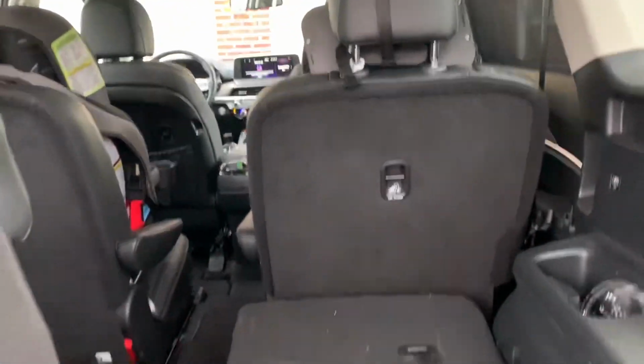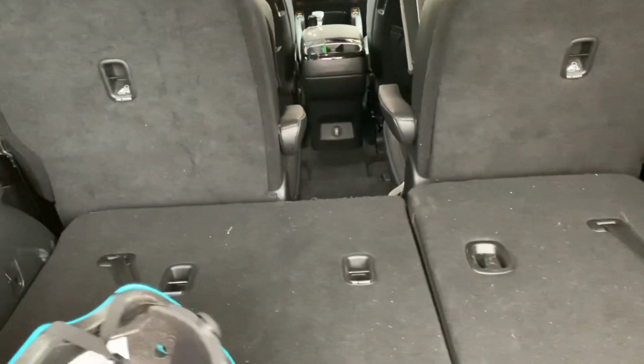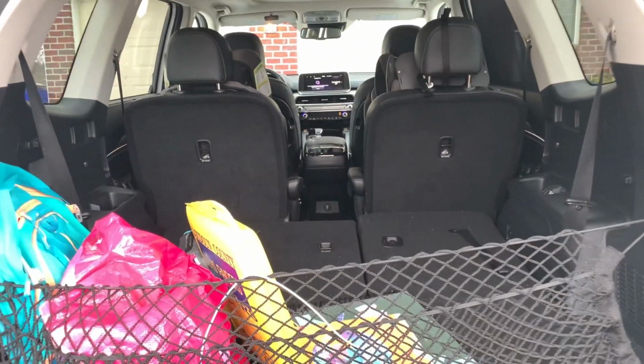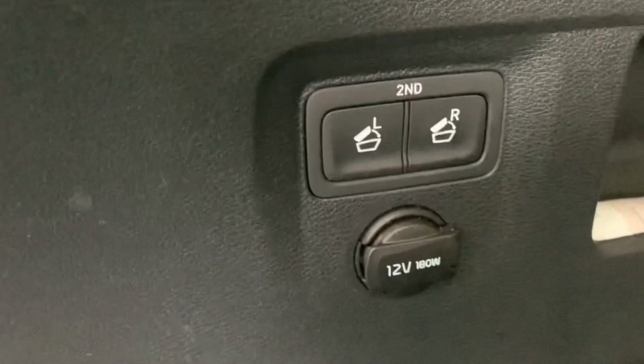My 12-year-old daughter sits in the back here. Sometimes she actually climbs in through the back if my babies are already in the front and sleeping, so she can just kind of pop in on the one side, which is a great upgrade from my old Highlander that I had, which was only one big seat in the back, so I couldn't just fold down one side for her to hop in. She would have had to climb over the back seat.